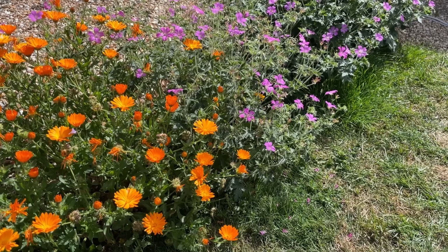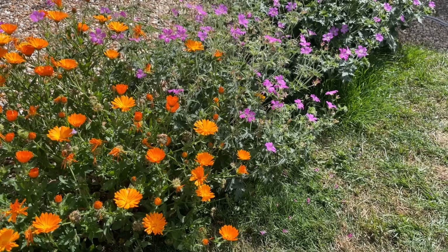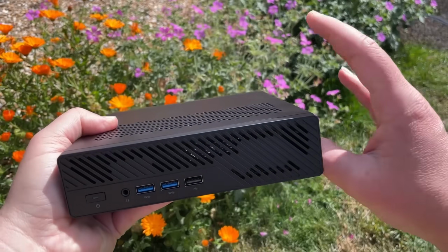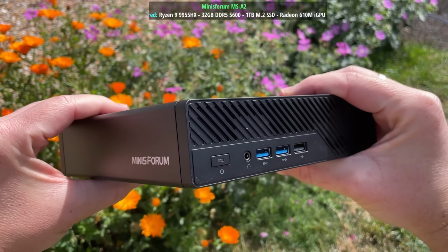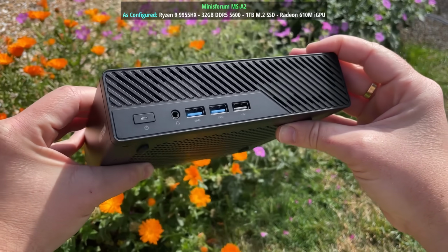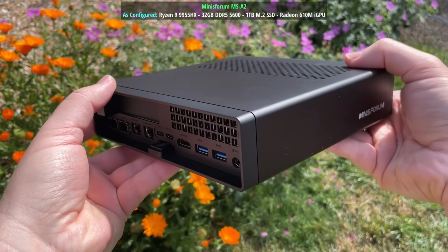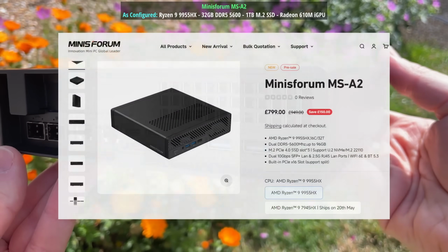Now today we're seeing if we can max out a few of my favourite older games using one of the weakest modern iGPUs out there, the Radeon 610M. To do that we need a test system which, thanks to Minisforum, is the MS-A2. This is a mini workstation that features a 16-core 32-thread Ryzen 9 9955HX or 7945HX depending on how you spec it.